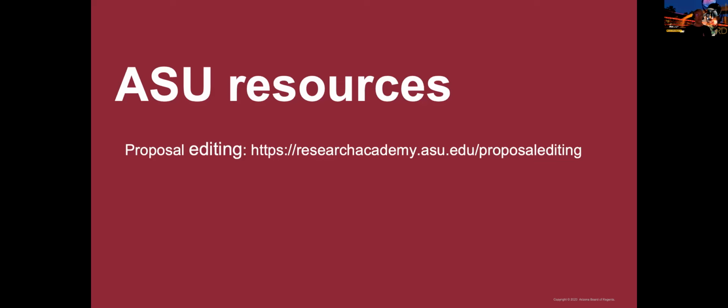If you decide to do this or other projects or proposals, I just want to point out that proposal editing is available for manuscripts and proposals. You just have to get in their queue. It is a really great free service that you can avail yourself of.